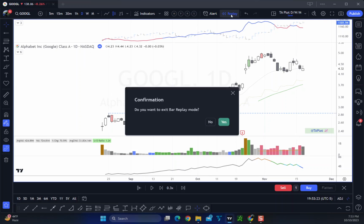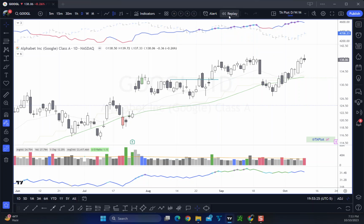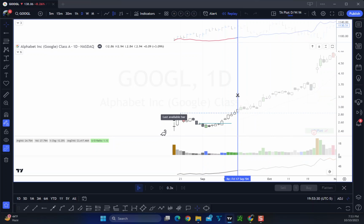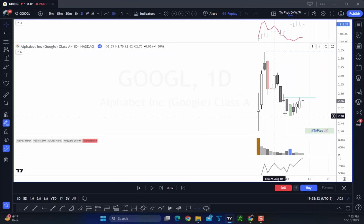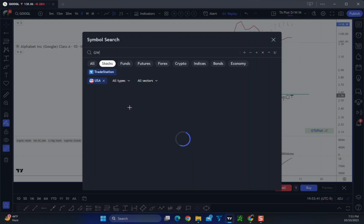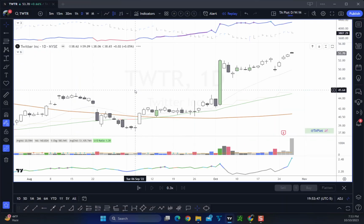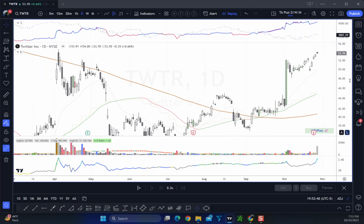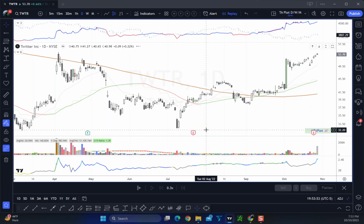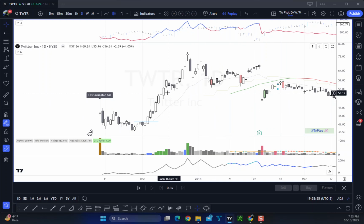So again, just to refresh, we're going to go back all the way, and just have that get registered in your brain a little bit. That looks exactly like ARM. Let's take a look at the second one that I wanted to show, Twitter. We all know Twitter. It's delisted now, but let's go back to its IPO. Again, 1990, click go to, takes you right there.